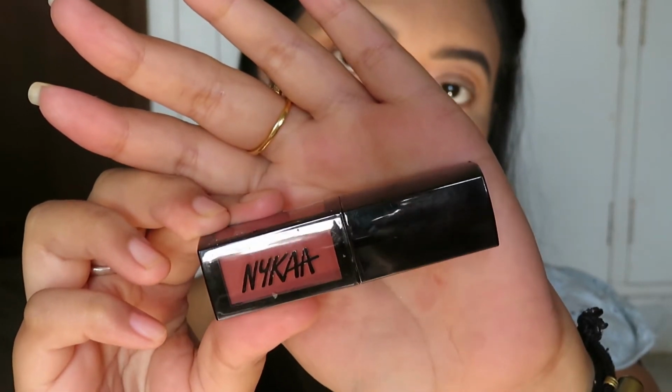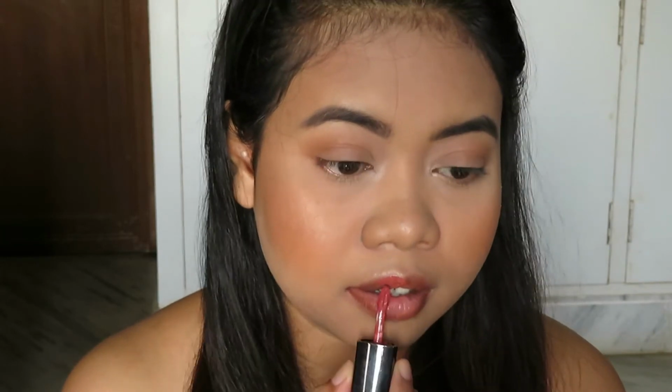Who else hates it? Now for my lips, I'm using the Nykaa Matte to Last liquid lipstick in shade Bombay.